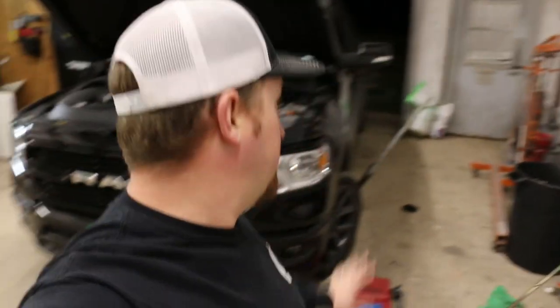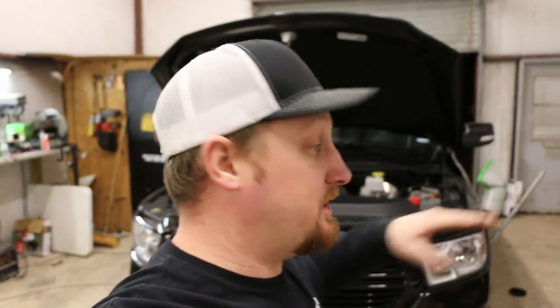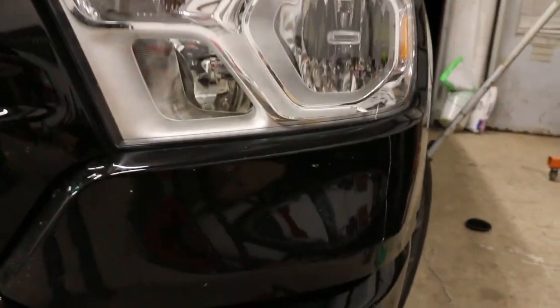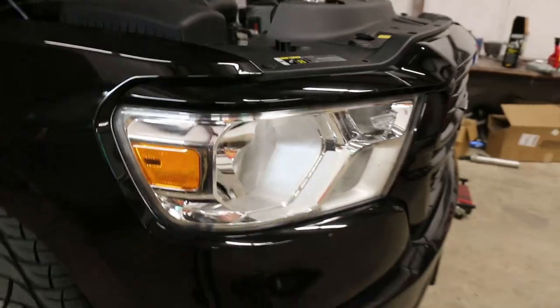So I've already kind of cheated. I've already got the driver's side done with the headlight and the fog lights installed. So we're gonna back the truck out and do a comparison on the halogen versus the LEDs. We all know the LED's brighter, but I'm curious about the cutoff with the normal stock halogen headlights that the Ram comes with. I didn't opt for the fancy LED ones. However, we're gonna back the truck up, see what it looks like on the garage door, and go from there.